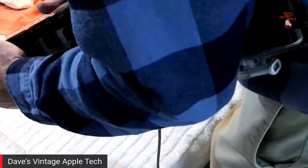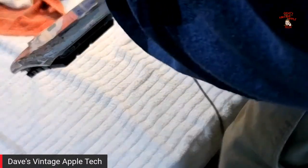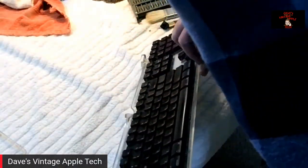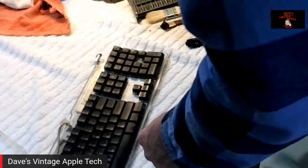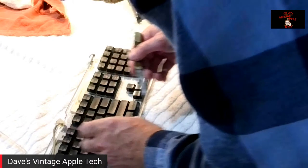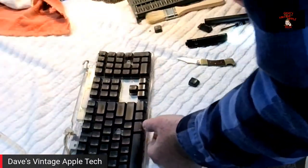There's this little plate right here that comes off of there too. That's the other one there. That's what holds that little piece on here. Think maybe there's a screw underneath that Apple logo. Let's see here. Yes, there's another screw right there underneath that Apple logo. Good grief. I thought I had them all out of there.